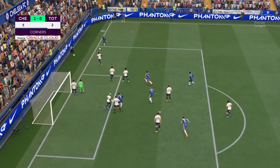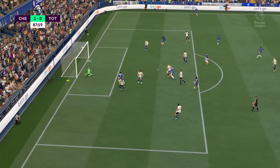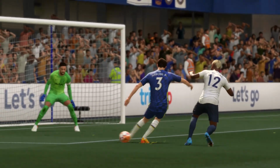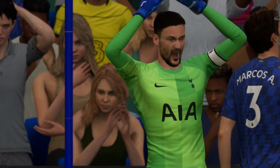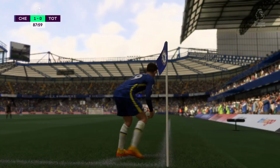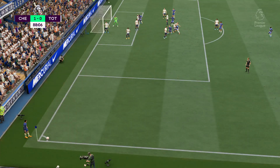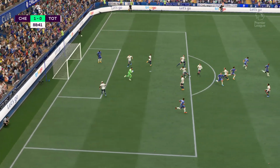Keen to take it short here. Rudiger. Werner. Can he finish them off? Oh, splendid save. And it gives them some hope here. Not long left, though. He's driven in the corner. Just far too close to the goalkeeper.